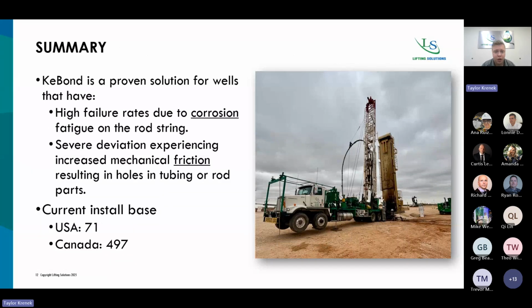So in summary, KeBond is a proven solution for wells that have high failure rates due to corrosion fatigue on the rod string, and severe deviation experience and increased mechanical friction resulting in holes in tubing or rod parts. Our current install base in the US is going to be 71 wells, primarily RRP, and in Canada it's going to be 497 or close to it. Again, on that side, it's going to be primarily progressive cavity pump. So a little bit more dominant RRP in the US than Canada, but both regions have a fair share of both applications.